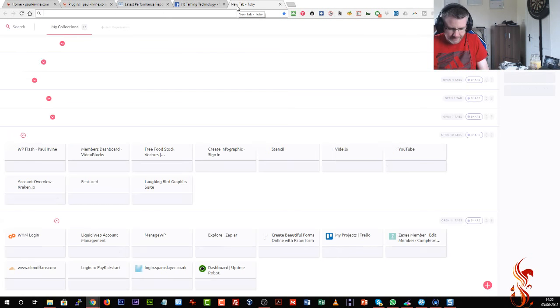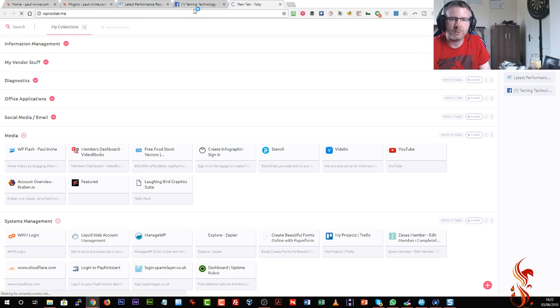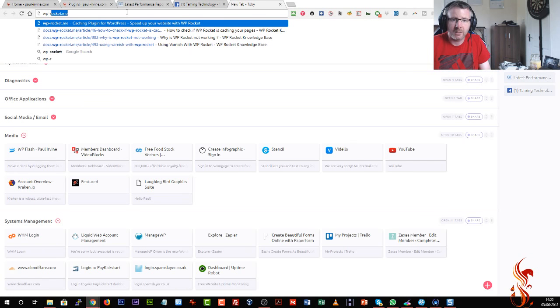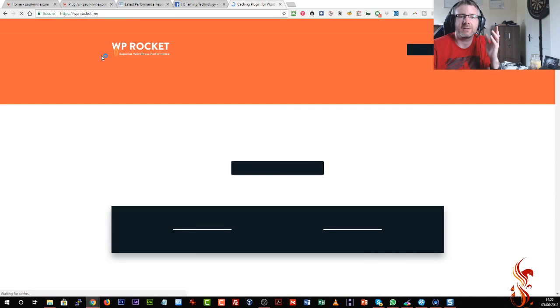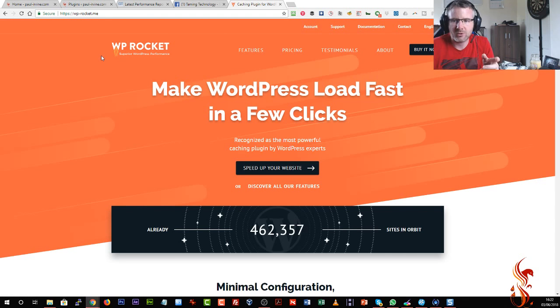So WP Rocket, nope, that's the wrong page. WP Rocket. Okay, so this is now the market leader in WordPress caching. WP Rocket is paid for, but it gives you the best results available on any website that I have ever seen. I bought the developer license, so I did all my sites, all my client sites, and honestly, removing W3 Total Cache and putting WP Rocket in place, the results have been astoundingly fast. I mean, seriously fast.